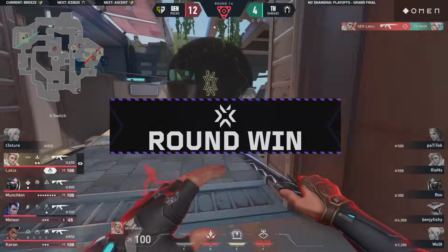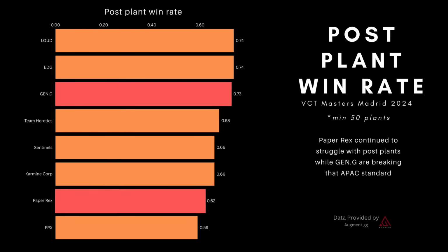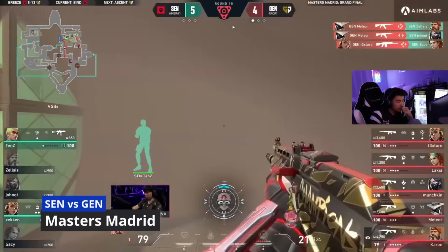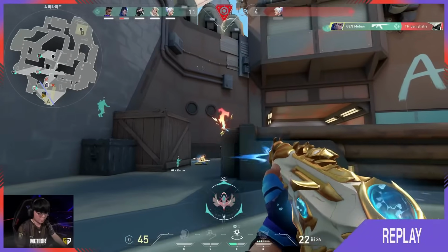It gets really interesting when we look at post-plant stats from Masters Madrid, because even though Gen.G's style naturally results in less post-plants, they were a much better team at post-plants than their entire region last year. This is an area where Gen.G were really able to level up, because you can see that Paper X still had one of the lowest post-plant success rates at Madrid, while Gen.G were one of the best teams in the post at that tournament. But it's still hard to swap between these two styles, and we'll see some of that come into play later on.